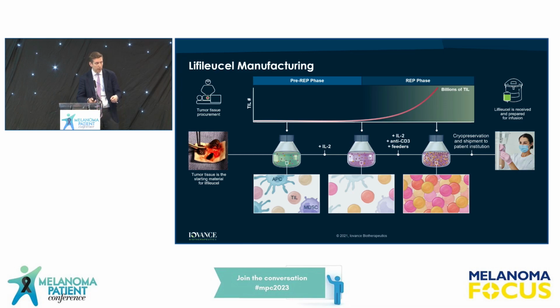But technically, it's very challenging to implement this. There's lots of regulation around it. And also, over the time since it first started being developed, for good reasons, we've had the implementation of ipilimumab, nivolumab, pembrolizumab, and that's probably slightly delayed its introduction. But this is what happens.